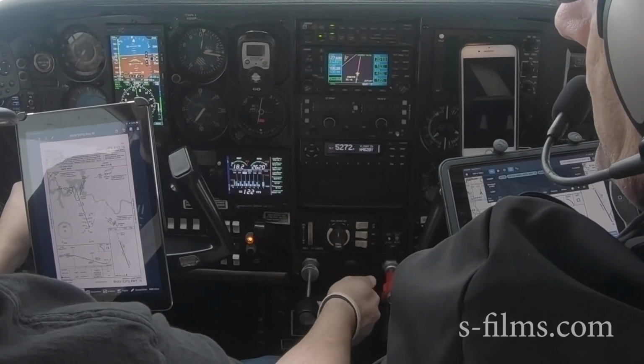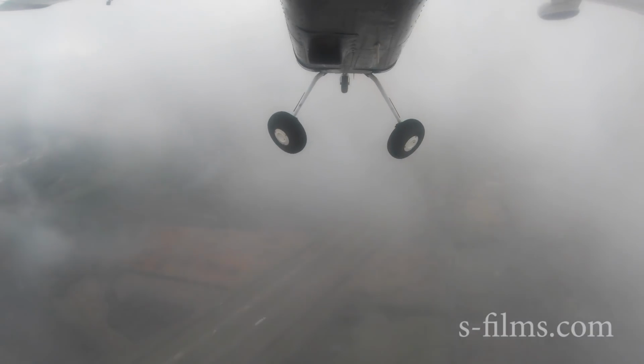All right, 5 miles from the runway. We're gonna go mixture rich. Okay. We're gonna go prop forward. Okay. And you can go gear down if you want. Yep, we're gonna go to gear down.